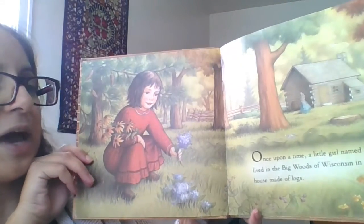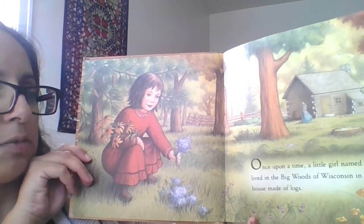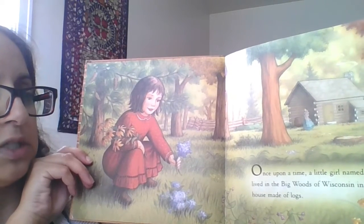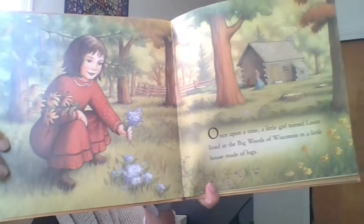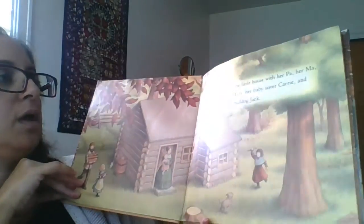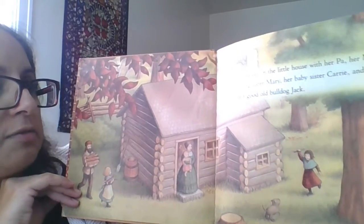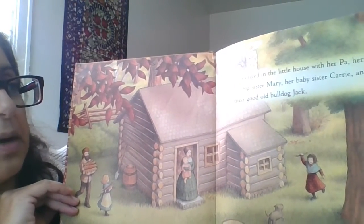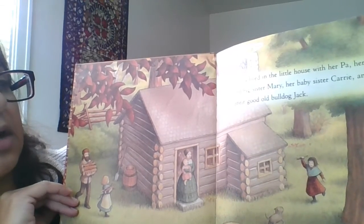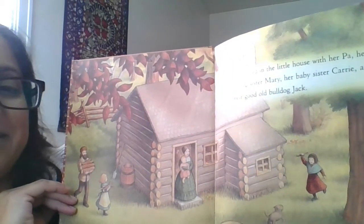Once upon a time, a little girl named Laura lived in the big woods of Wisconsin in a little house made of logs. Laura lived in the little house with her pa, her ma, her big sister Mary, her baby sister Carrie, and their good old bulldog Jack.